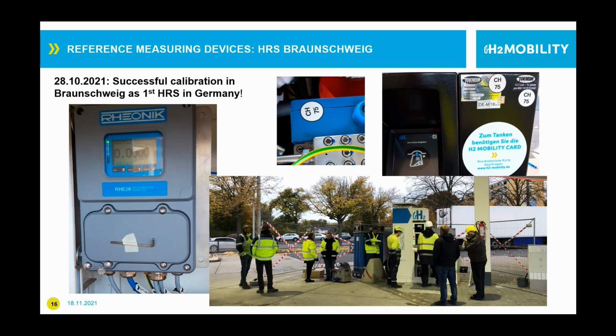So successfully now we have had the first calibration in Germany. This was done by the end of October. It was not officially announced yet. There will be a press release for this within the next few weeks. This successful calibration was 3 weeks ago. You see here the picture of these guys who are all there down at the station. There are only 3 technicians. All the other people are from the PTB or from the local authorities. They were all interested in it because it was the first one.